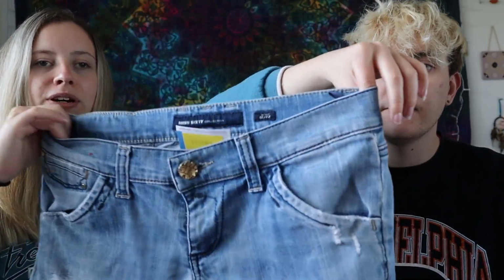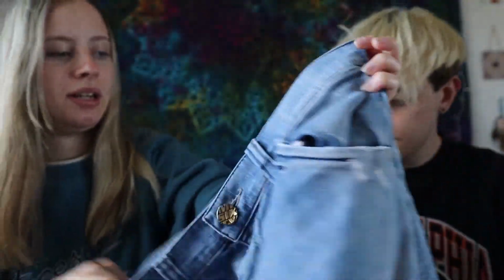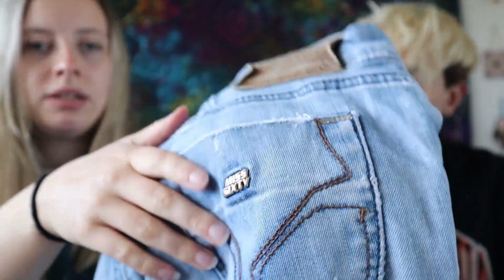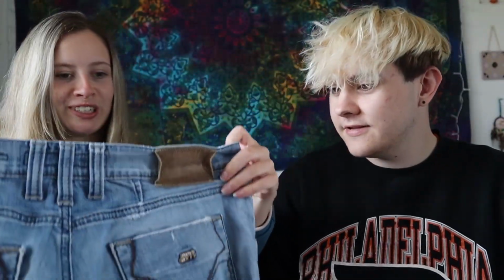They're just this pair of Miss Sixty light blue denim jeans. I think these are low rise. They've got the really cool Miss Sixty button here, and then the Miss Sixty metal pin badge, like a metal stud thing on the back. I can't think what it's called.